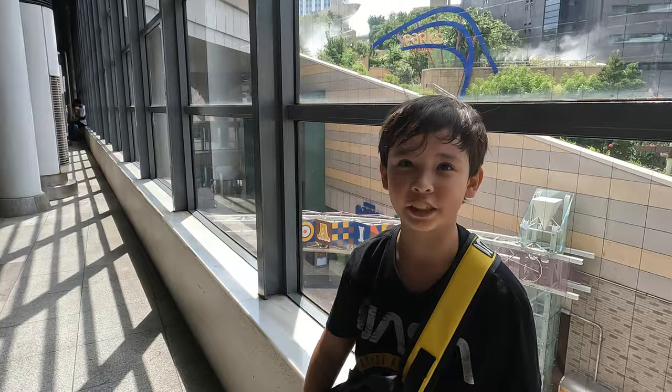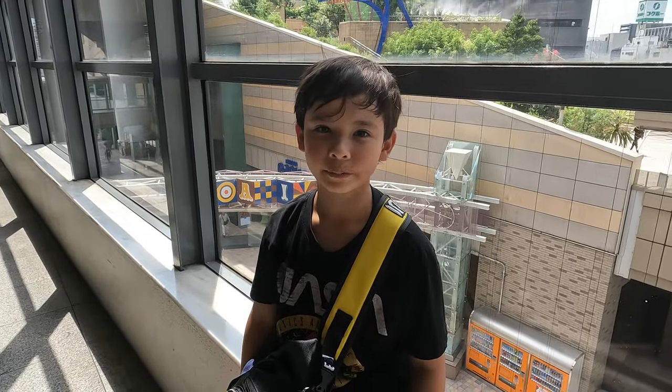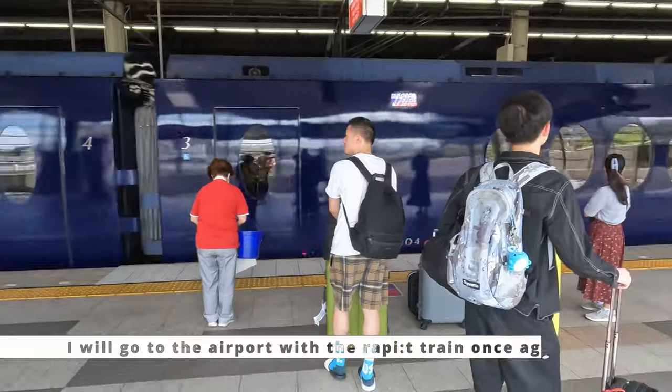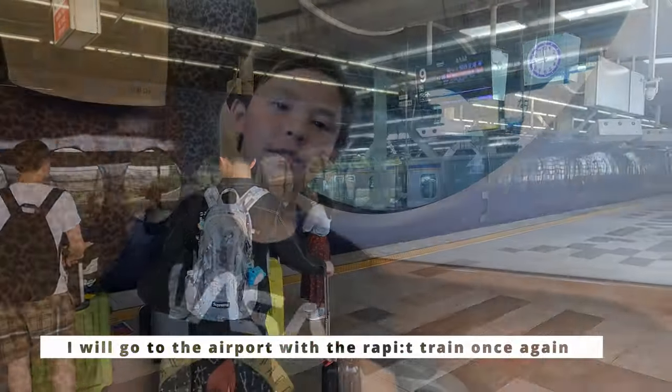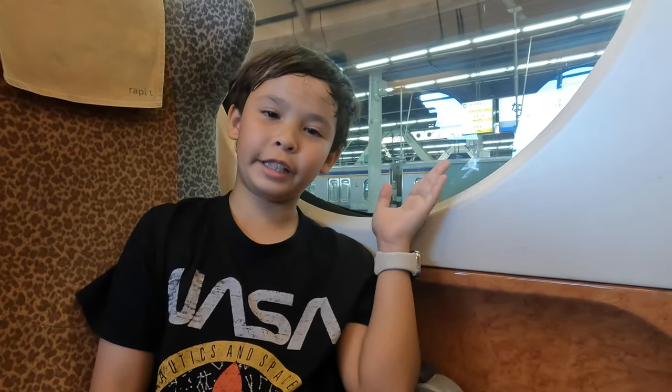I'm at the train station now. I'm waiting for my Rapido train to go to the airport. Today is the day I leave Japan. I'm on the Rapido train to go back to the airport because today I'm leaving Japan. I'm a little bit sad.